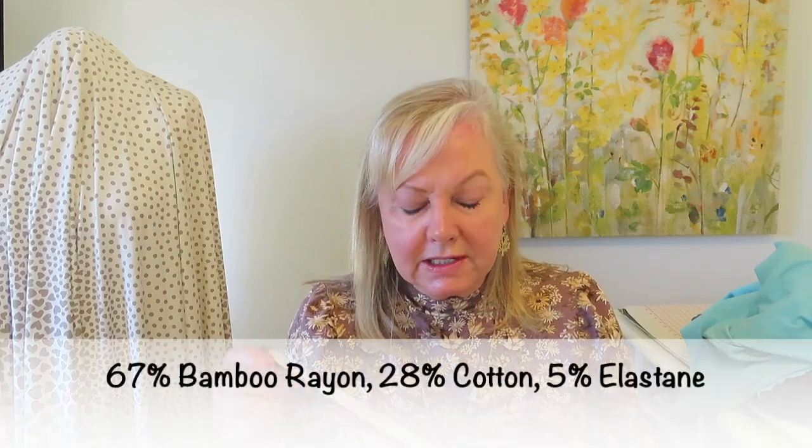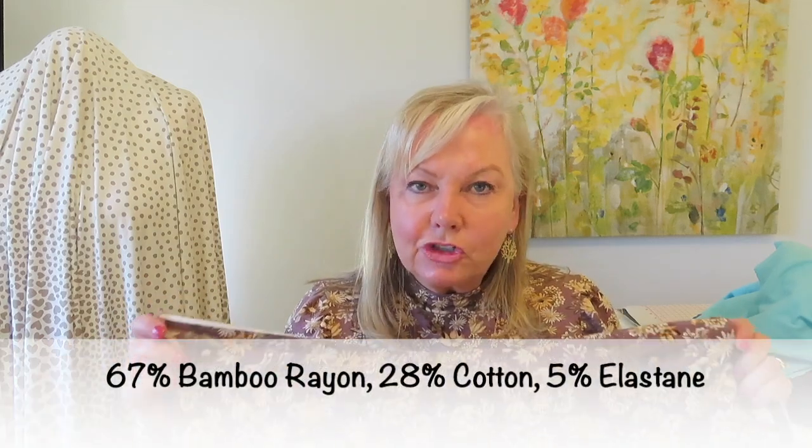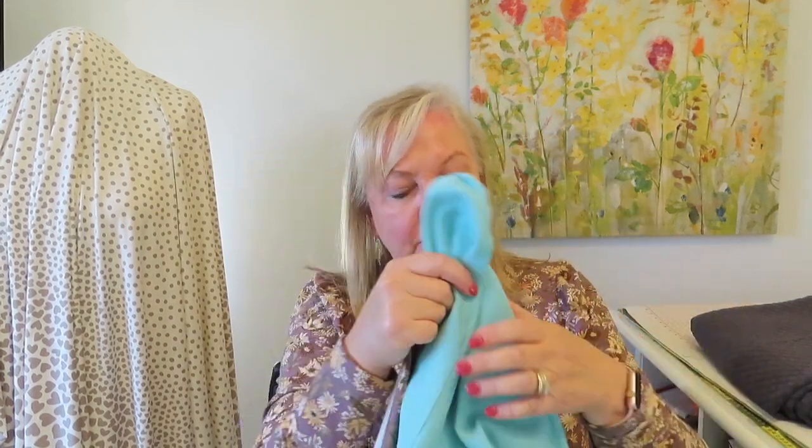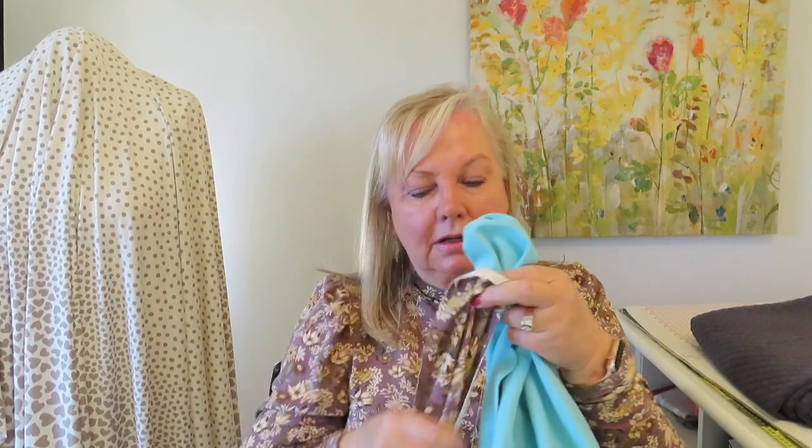And this particular fabric is 67% bamboo rayon, 25% cotton, and what's that, 3% elastane? Whatever the leftover is elastane. And this is 230 grams per square meter. So these are almost the exact same weight, but totally different drape, as you can see. This one is kind of a little firmer, and this is a much softer hand.